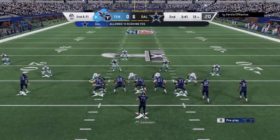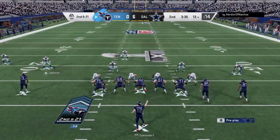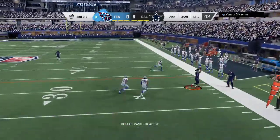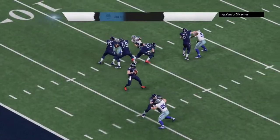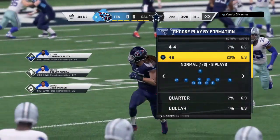Well, they're in some hot water now. After that sack, it's 2nd and 21. He'll look to throw. Throwing right, and that's complete. And he'll have this past the 30 prior to going out of bounds. That one good for 17 as they're set up better now for third down.